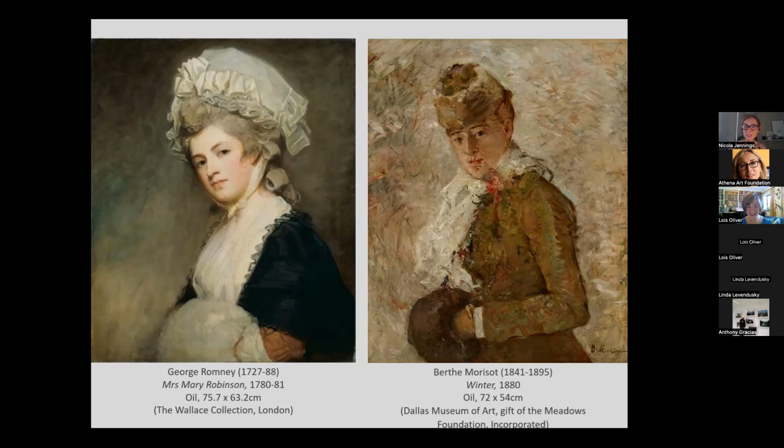And on the left here, this one from the Wallace Collection is a portrait of the actress Mrs. Mary Robinson. She was especially famous for playing Perdita in Shakespeare's Winter's Tale. And she also had a notorious but brief affair with the future George IV. And you can see on the right, Morisot's painting of an anonymous Parisienne, painted exactly 100 years later in 1880, is so visually similar. The tilt of the head, the way these women look out at us as if they're daring the viewer to challenge her. Their fashionable hats matching the tone of their hair, and then their hands tucked into this winter muff.